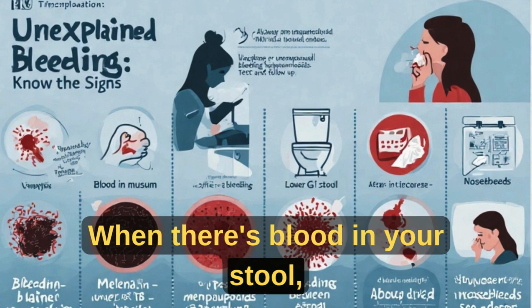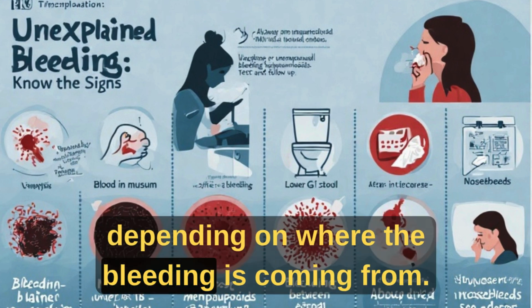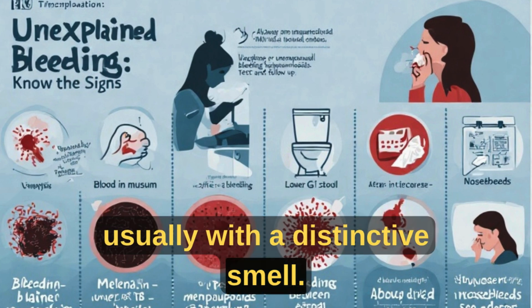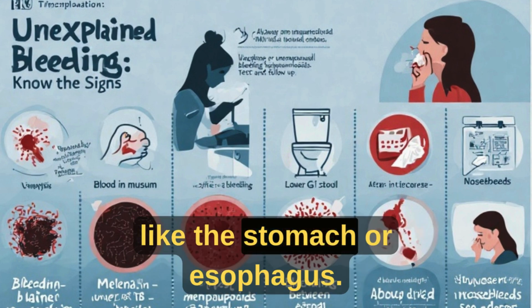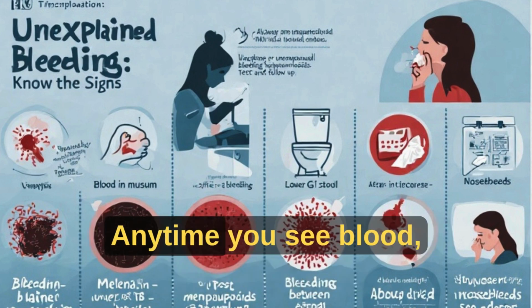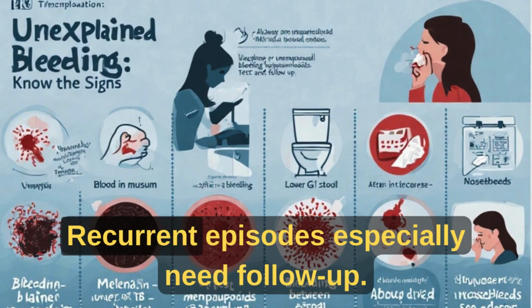When there's blood in your stool, it can be dark, tarry, or bright red, depending on where the bleeding is coming from. Melena is the term for dark, tar-like stools, usually with a distinctive smell. This usually means bleeding from the upper GI tract, like the stomach or esophagus. Bright red blood may indicate a lower issue, like hemorrhoids or rectal bleeding, but again, we can't assume. Anytime you see blood, frank or occult, talk to your provider. Recurrent episodes especially need follow-up.